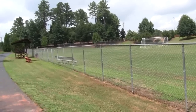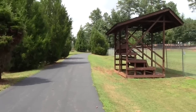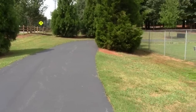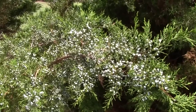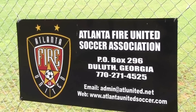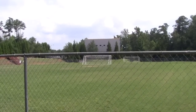We come along now by the soccer fields, and we run alongside the road. We come along now the stands here by the soccer field. Now the trail curves around to the right, around the end of the soccer field. It looks like this pine tree has some small berries on it. Here's a sign for the soccer field. Here's another shot of the soccer field with the activities building in the background.